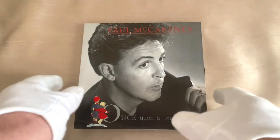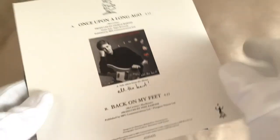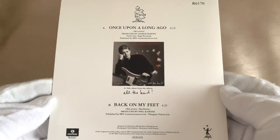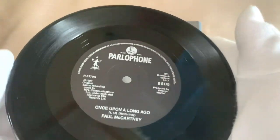So on to Paul's only single then from 1987, which is Once Upon a Long Ago, and we're going to be promoting the album All the Best, obviously, from this picture sleeve. We've got Back on My Feet then on the B-side. So a familiar label then, the Parlophone label.